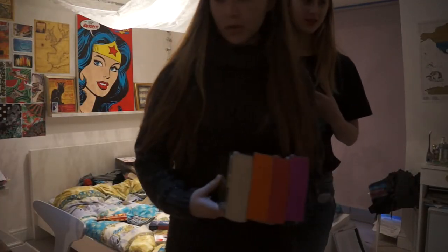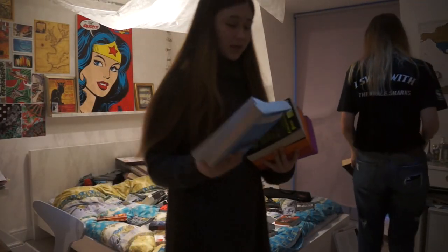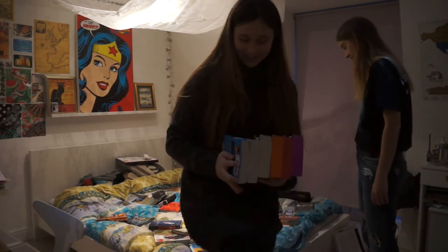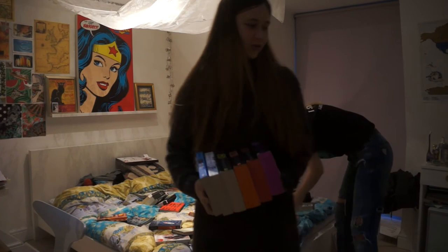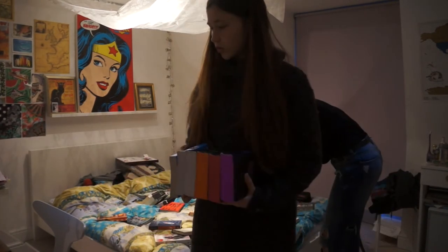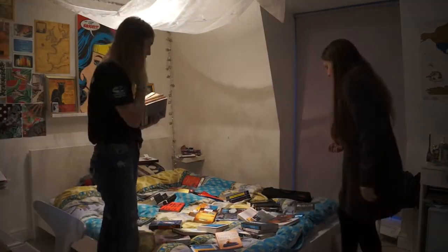Okay, I've been given lots of books. Wait, why are you putting your book on my pile of books? Why are you so annoying? So basically, Alyssa nicked The Upside of Unrequited from me. I didn't nick it. She told me I could read it. And then she's also given me This Savage Song because I love that duology, and I've only got the second one because I read her copy of the first one. I've got lots of books.